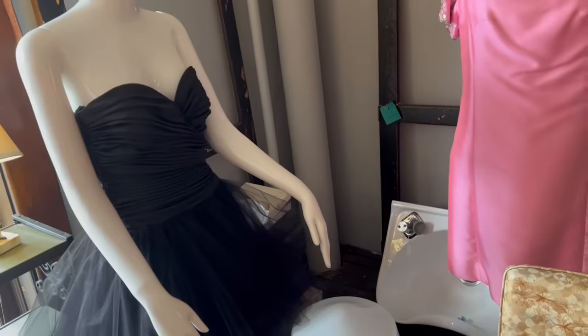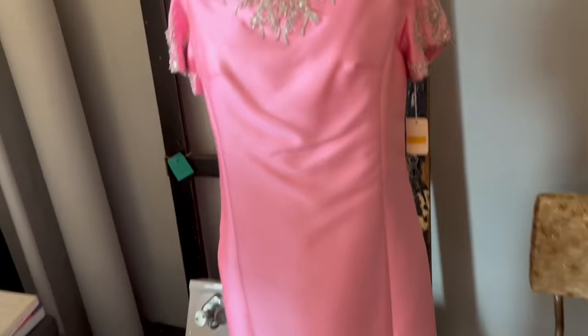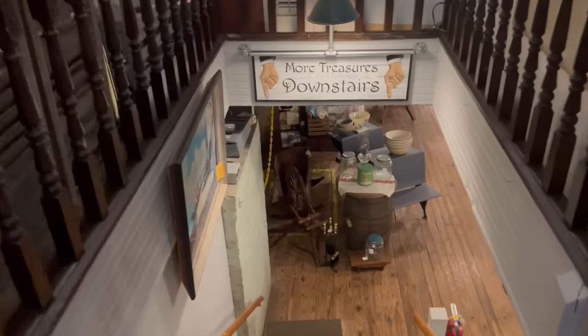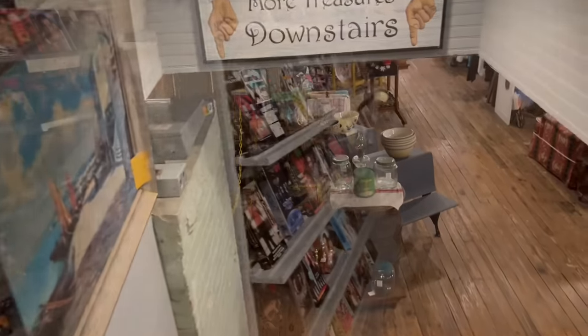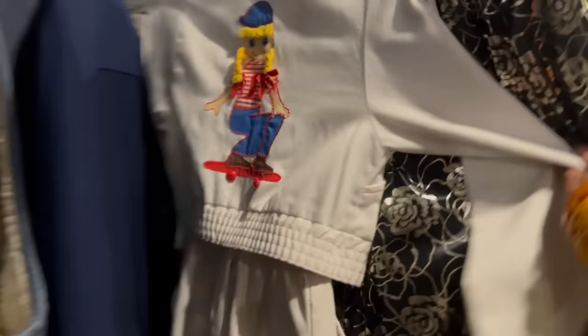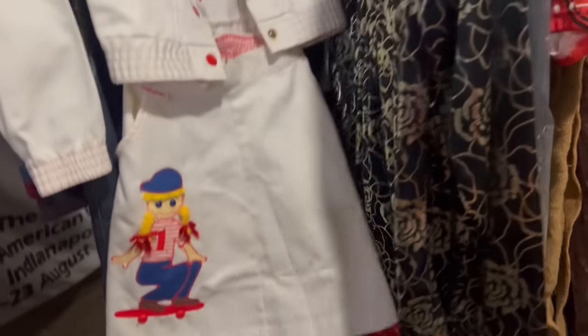It's vintage Saks Fifth Avenue. It's also like a size 3. This is a gorgeous one. Oh my gosh. Wow. Oh, score. There's also a lower level. A whole VHS section. That's kind of a blast from the past. What is happening here? Oh my gosh. That is so good. I love it.